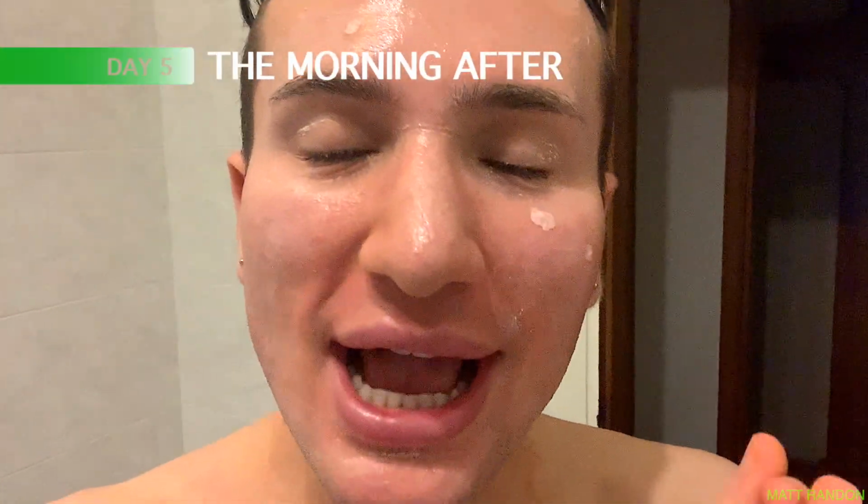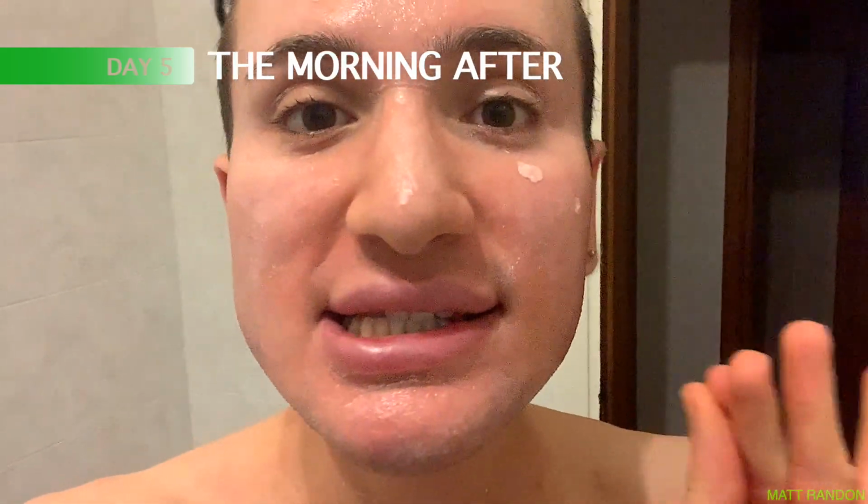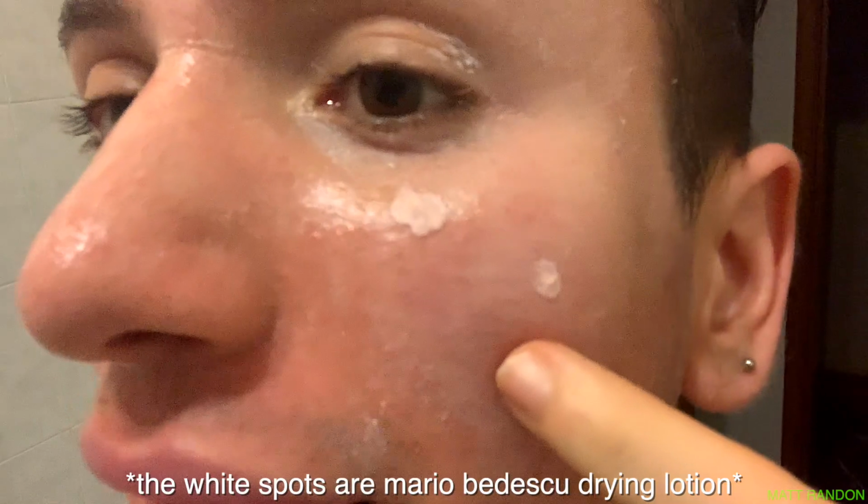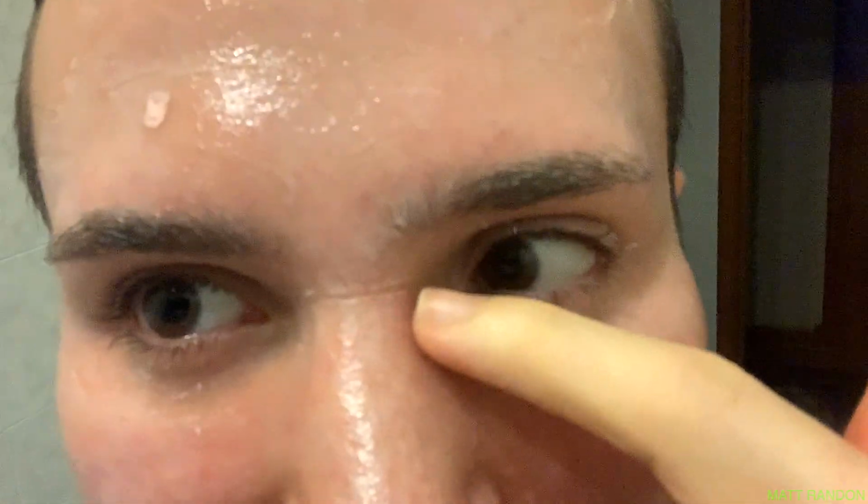Guys, so it's the morning after. I wanted just to show you how my skin is looking when I wake up. As you can see, there's like this white residual left. Probably I was doing this while sleeping, I got no idea. But as you can see, it's very thick. It's very slimy. You can see the wrinkles on my forehead here as well. It does feel very hydrated and very moisturized, but still.